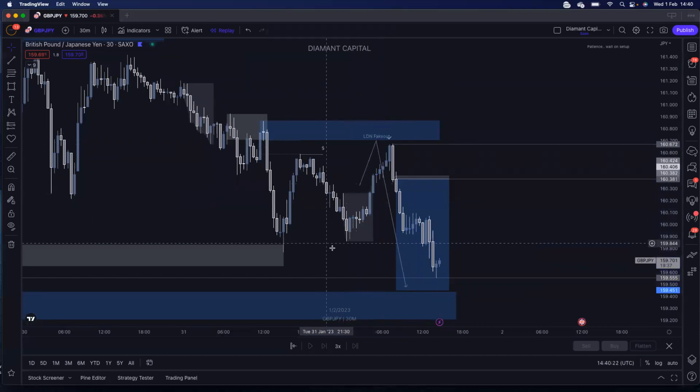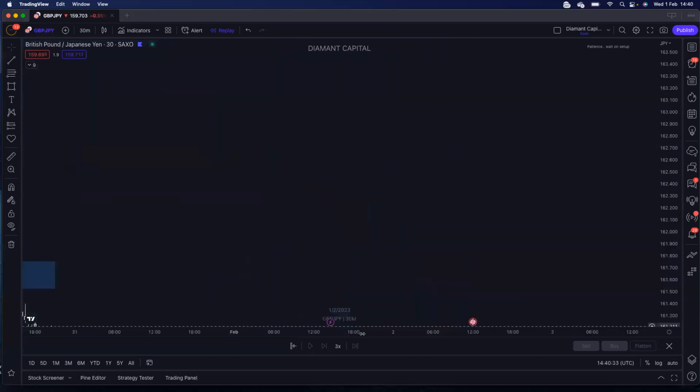So price to do that London fake move to the upside and then eventually to sell off throughout the whole day. No, that's not happened. Eventually price just moved into the imbalance. And this is something that I do want to talk about.